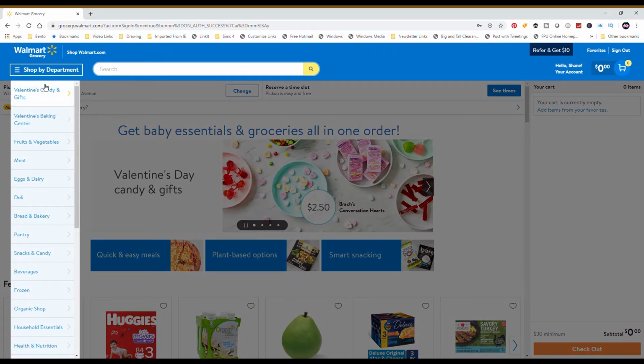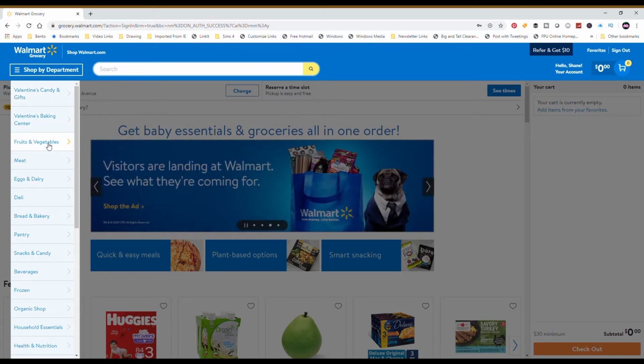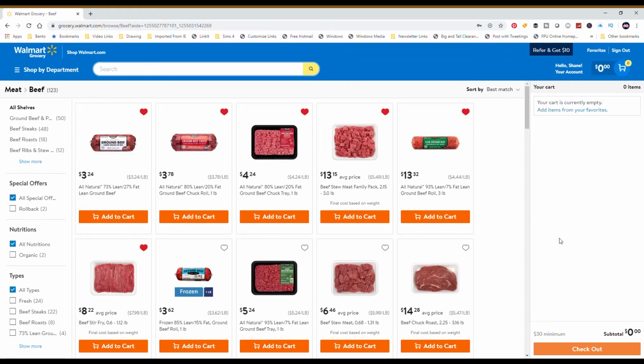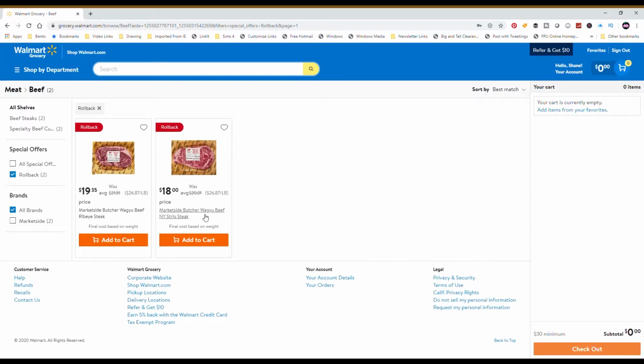So I'm going to shop by department, and what I did is I went into each section. Let's start with meat, because that's where I'm really trying to build what I'm going to have for dinners. I do have the special offers here and I want to see the rollbacks. I can see it looks like steak here inside the beef section. It looks like these steaks are on rollback.